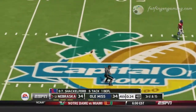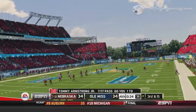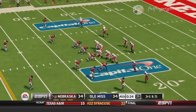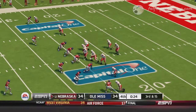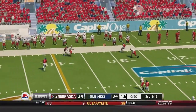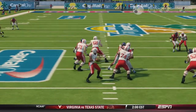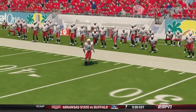Throws quick to the receiver, and it falls incomplete. The receiver needed to get a step or two further into his route to have any chance of snagging that pass. From their own 24-yard line, it's third down. Throws in a hurry. Boy, the defensive coordinator in the defense has to be very proud of their efforts and what they've been able to do to rattle this quarterback. He's really struggled on this drive. They are facing a fourth down.